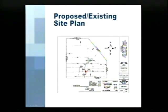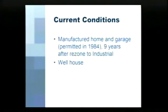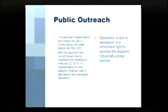The driveway comes into a garage and the single-family home near the center of the property. The current conditions on site are a manufactured home and garage permitted in 1984. That was permitted 9 years after the rezone to industrial. At the time, single-family residences were allowed in industrial zones. That is no longer the case. There's also a well house on site.